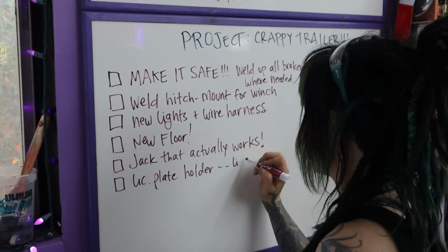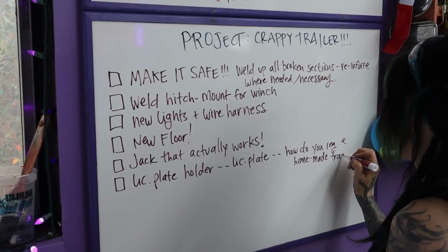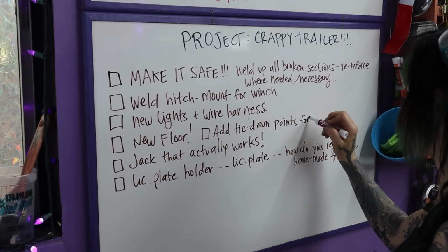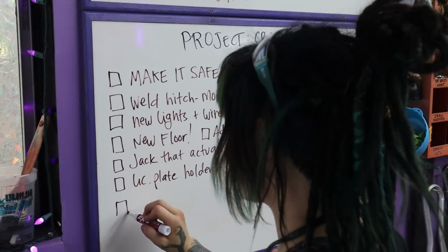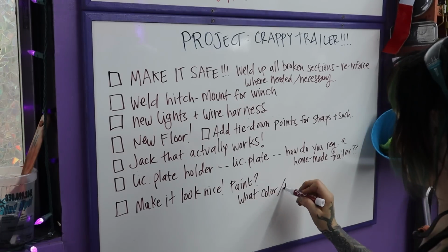And how do I get one for a homemade trailer? I guess I'll have to figure that one out too. And of course, I can't forget that on the new floor, I'll want a bunch of mounting points for tie straps and stuff. Oh, and lastly, I need this thing to look cool. This ugly brown and black paint isn't helping it. I need to make it look at least as cool as the last homemade trailer that I fixed up.